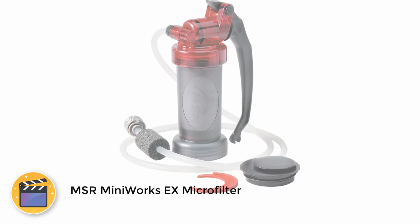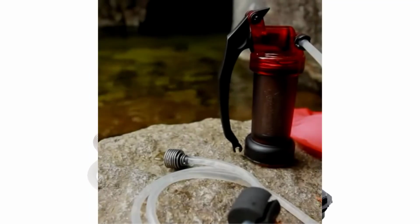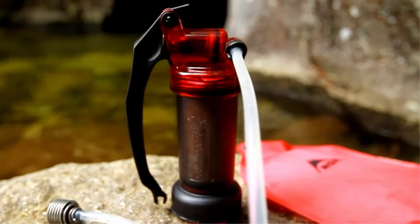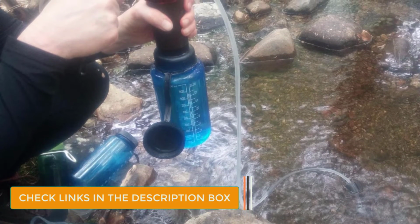Number 5. MSR Mini Works X Microfilter. The MSR Mini Works X is equipped with the air spring accumulator, which pumps 1 liter of water per minute without the need for any tools. It can remove 99.99% of bacteria and protozoa. However, unlike its sibling the MSR Guardian Purifier, it can't filter viruses, making it ideal for camping trips only within North America and near clear water sources.